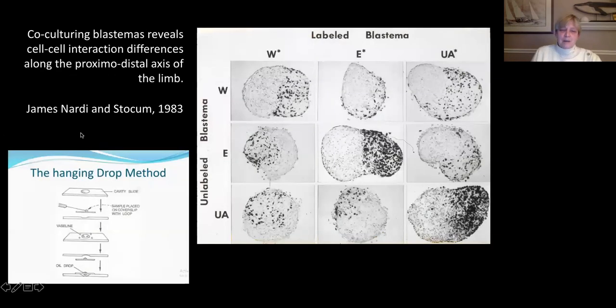All right. About the same time, a fellow named Jim Nardi was working with Dave, and he was very interested in looking at differences along the proximal distal axis of the regenerating limb. And so Jim did a very long, laborious experiment in which he amputated axolotls at the wrist or the elbow or the upper arm, and he let them form blastemas. He also injected half of his animals, and that's what this little asterisk is all about. He injected half of his animals with radioactivity so that when he collected that blastema tissue, he would be able to visualize it later because of the radioactivity that was there.